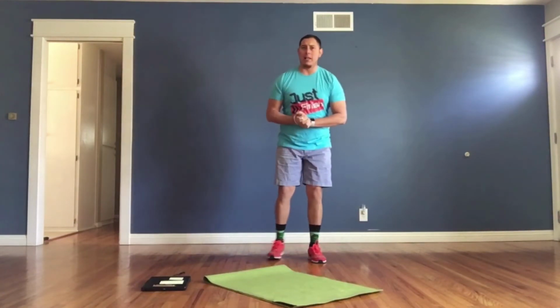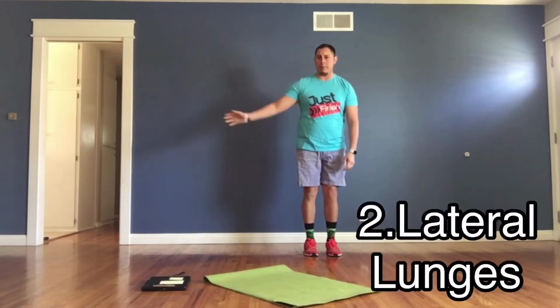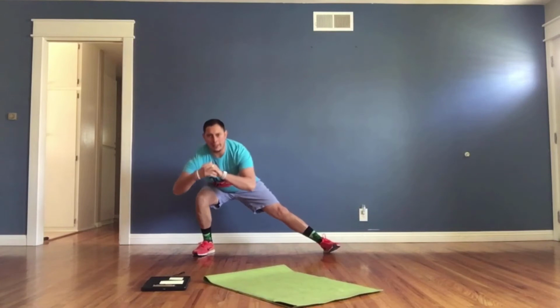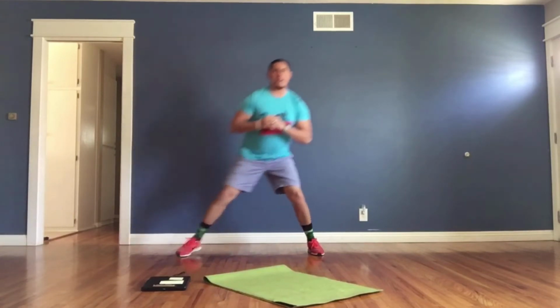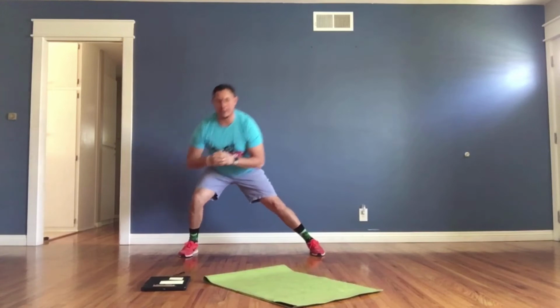Then we got lateral lunges. So what I'm gonna do is I'm gonna start right here in the middle, and I'm gonna extend one leg out. I'm gonna start with my right foot out, and then I'm gonna drop my hip and over my knee, and then go back up. And then I'm gonna switch. Lateral means to the side, so we're just gonna move our body side to side again, dropping our hip down to our knee, back and forth. There you go, side to side.